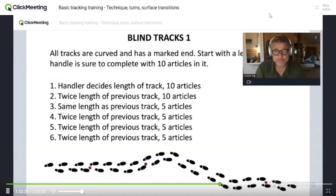After 3 successful 30-meter tracks in a row, I move on to the next step, and that is a twice as long track. So with a 30-meter long track from the start, that would mean a 60-meter long track, still with 10 articles. When I can do that without having any clue apart from where it starts, I move on to step 3, and that would be a 60-meter long track with 5 articles in it.